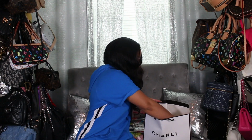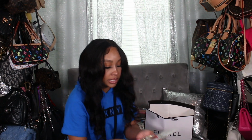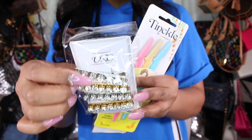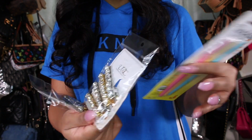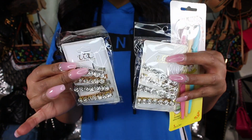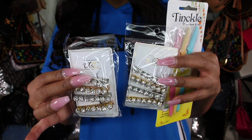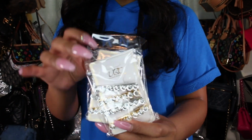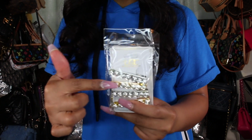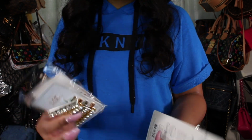Real cute. Also picked up these as well, and these are really sparkly and pretty. So I picked up a set of them to use for my baby, and then I also got another set for myself because these are just bomb. If I want something a little bit more dressy, or I just want some bling on her, this will be cute to just use as a bow, like a little barrette right in the front.